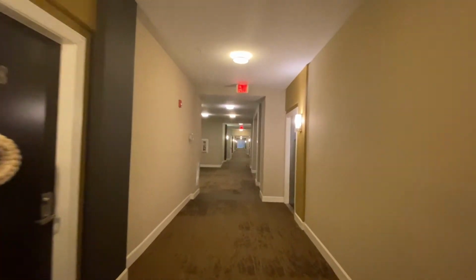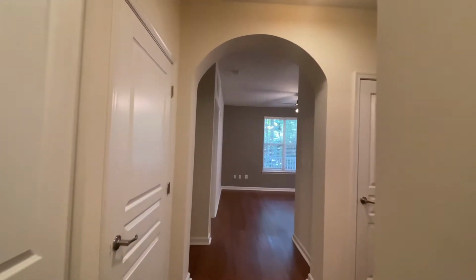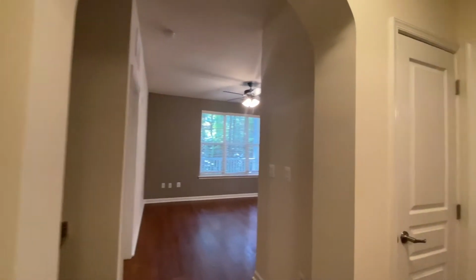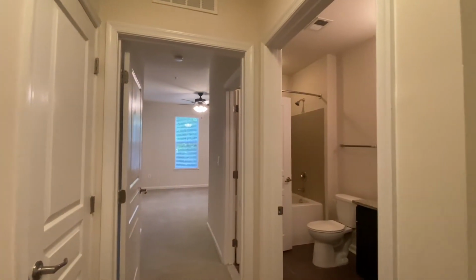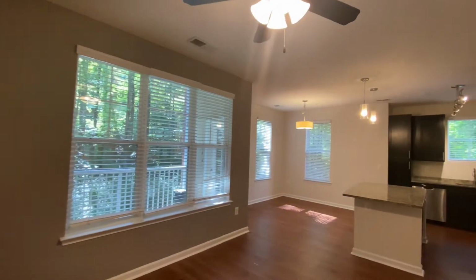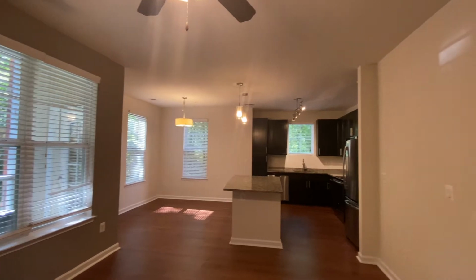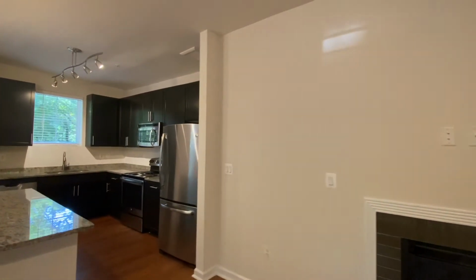Let's take a look at some of our beautiful apartment homes. Welcome to our Morning Glory, our 2-bedroom, 2-bath apartment home. This home is very unique. It is a corner home and is flooding with natural light. If windows are your thing, you're gonna love this home.